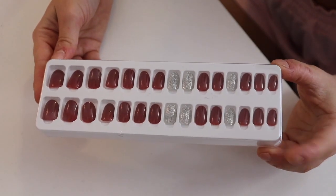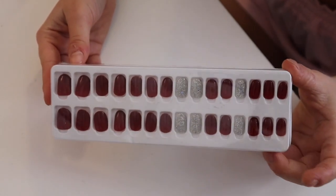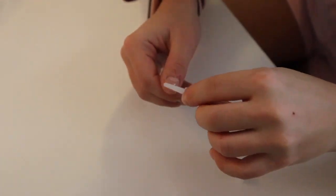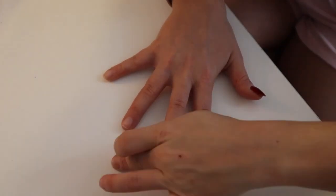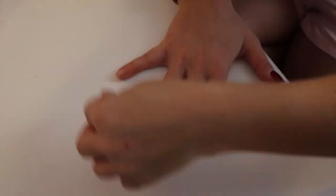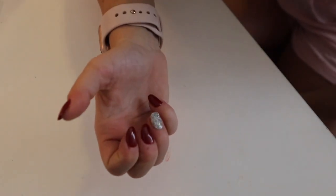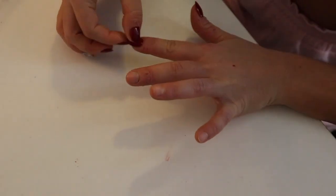Here are all the nails. They give you a bunch of different sizes, which is really, really nice. So you have a lot of options. That worked really well. I'm gonna file them down a little bit, but I'm impressed.